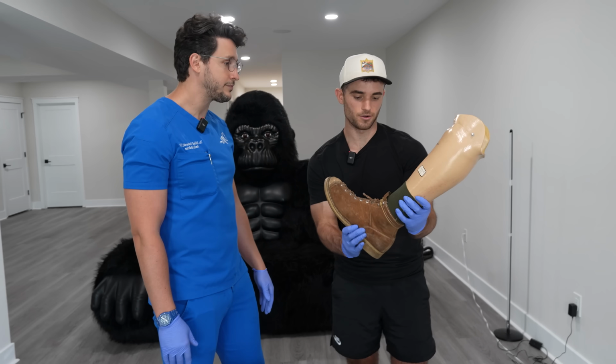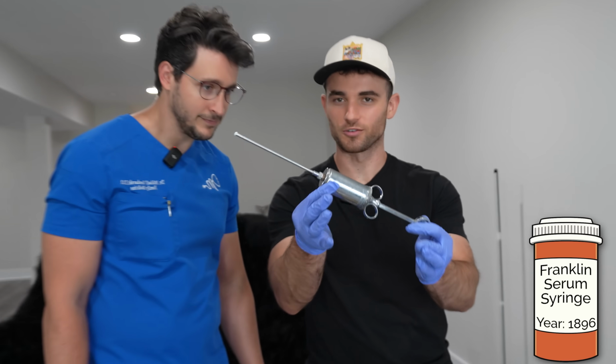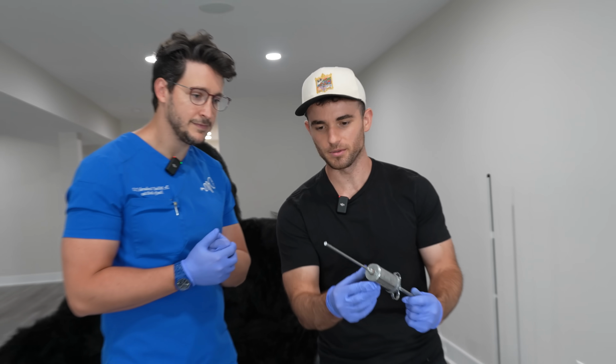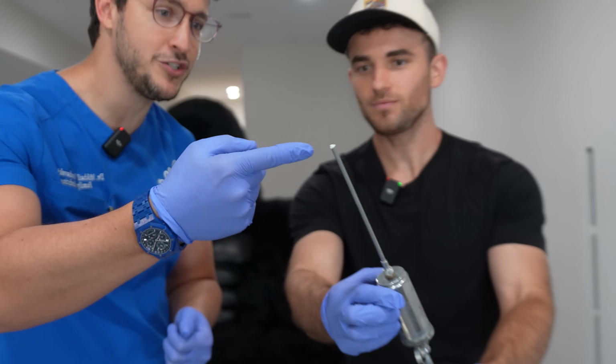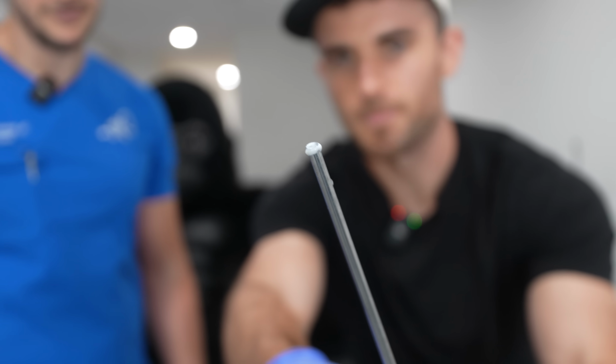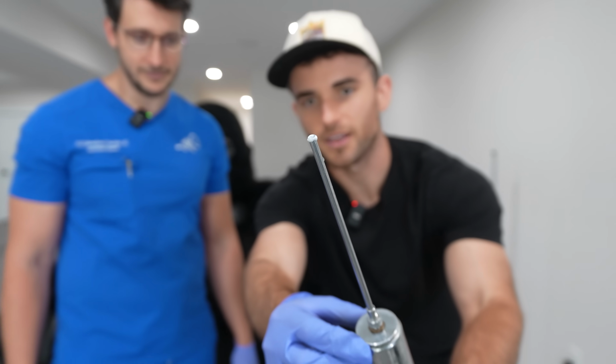Right. Wow, incredible. Okay, so this is the Franklin serum dose syringe, which in the early 1900s was used to apply certain topical ointments on people. So, well, I get why topical. There's no way to penetrate skin with that flat edge. Yeah. So as Dr. Mike says, it is not a pointed syringe. So this isn't meant to go inside of a body, but rather to be used topically.